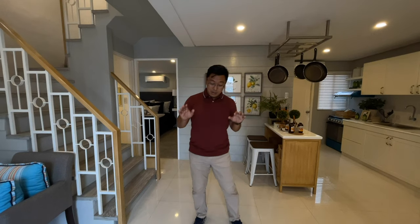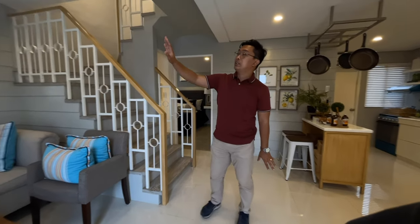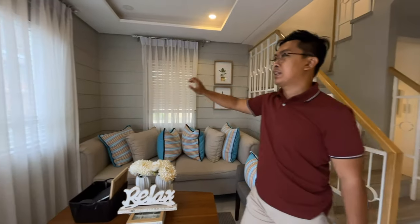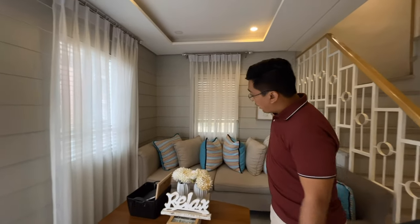yung mga additions na po. So just to orient you, for our flooring, this will be our flooring. This is ceramic tiles, 60 by 60 ceramic tiles. And yung wall po natin, hindi po siya ganyan. It's just, that's actually upgraded. So kanina, kinakatok ko siya. This is wood na kinabit lang so that may accent lang yung wall. But it's just plain white.